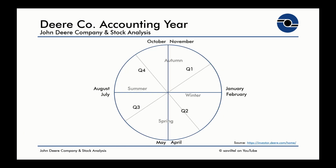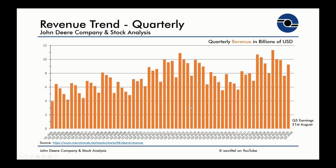Then quickly, Deere & Co has a somehow different and unique accounting year. So their Q1 goes from November to January, including both months. And then their Q2 goes from February to April, and so on, as is listed here. I hope this diagram is not too confusing for you. So they had their Q1 closed in January already. That's why they already finished their Q2 earnings. They already came out, and we're going to look at that just now.